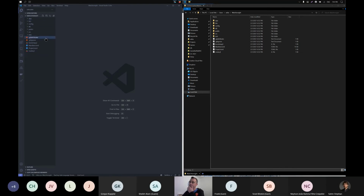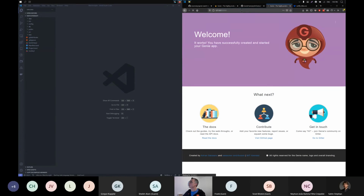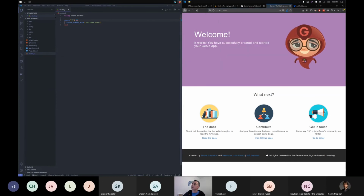If we take a look at the structure of the application, how this works now. What happens when we go to localhost 8000? The browser makes a request towards the host and the port where the Genie application listens. And the first thing that it does is go into the routes file, which will try to match the request. So this is basically the root of the application, which will match this route, the slash, and then it will execute the route handler, which is defined here inside the route, which in this case just serves a static file, welcome.html.